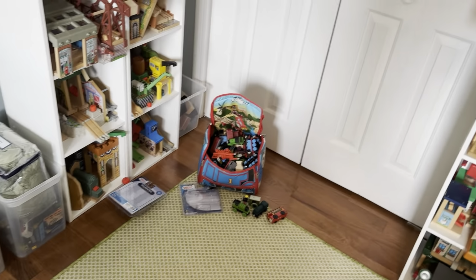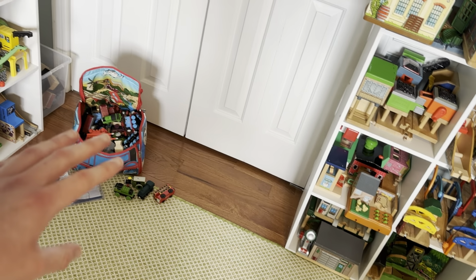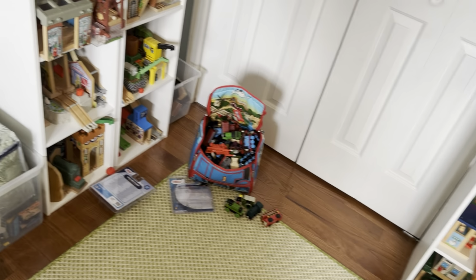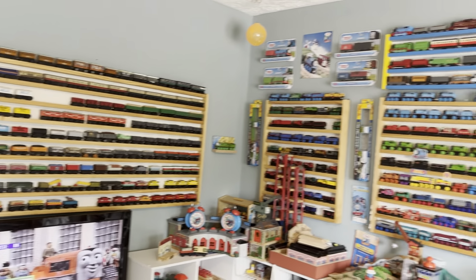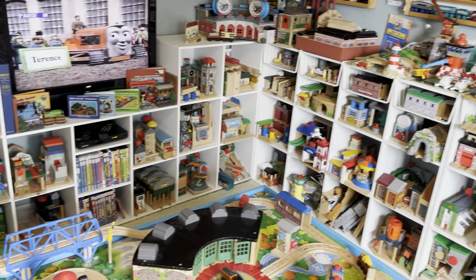There's just another, I think I showed that off last time. It is growing more. That's where I keep all my extra engines that I can use for customs and stuff. And it's running out of room. Gotta figure something out quick. But yeah, so that's pretty much it.